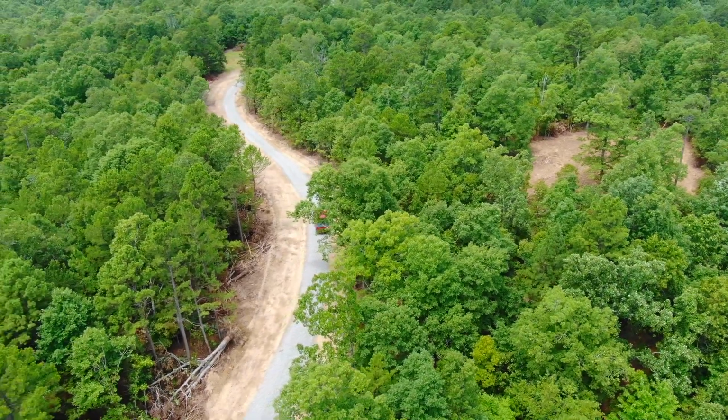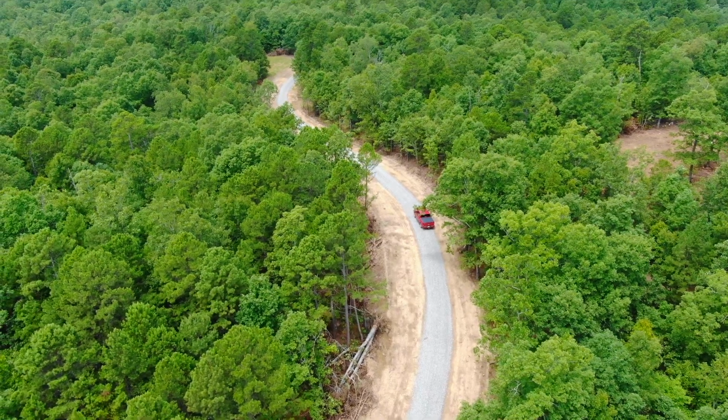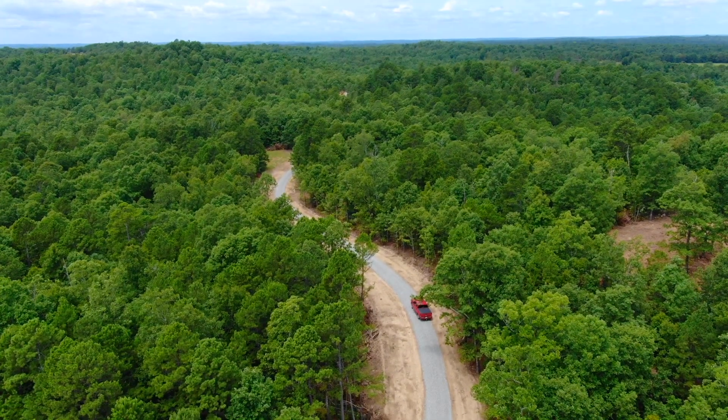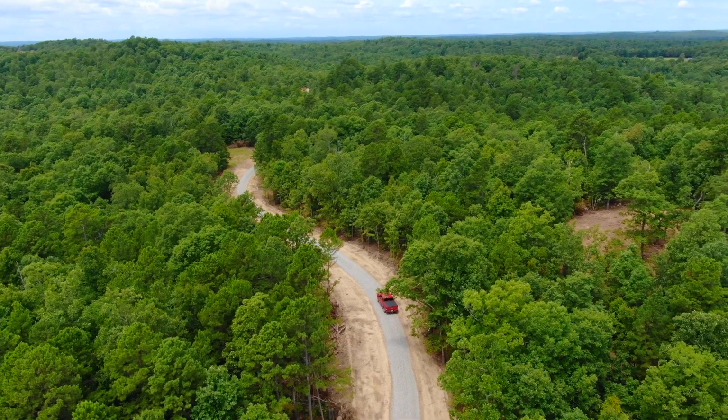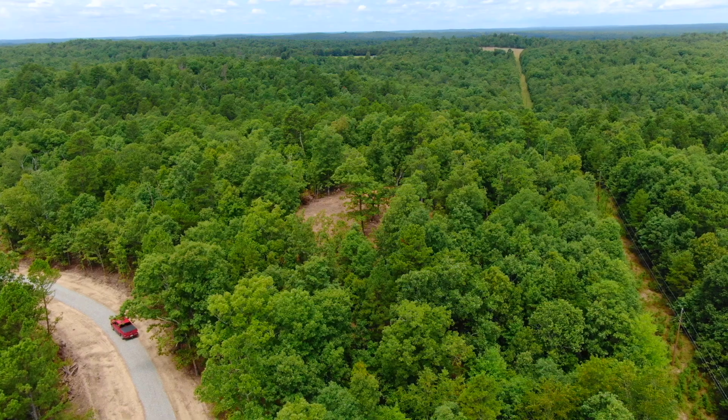Heavily wooded property. It has a power line running directly over it. A residential power line is on site, so you're covered with that. And it has a little stream that crosses over the property as well. There's the power line right there.